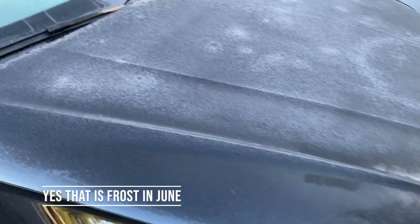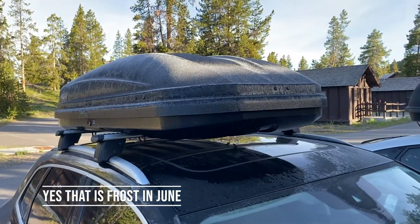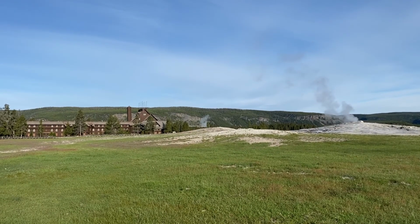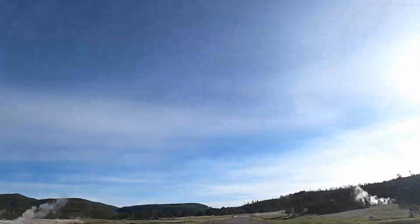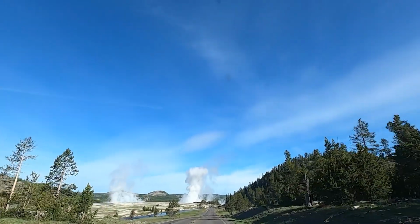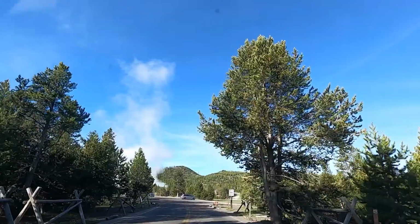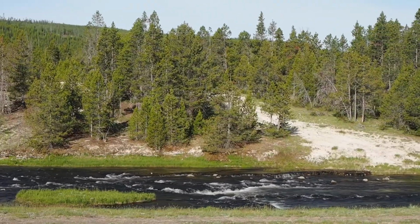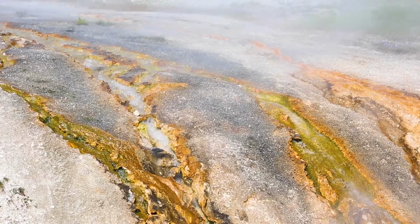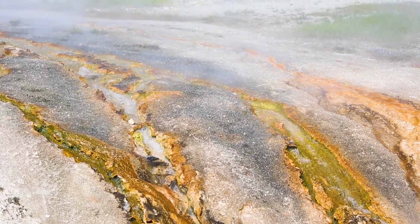Okay, another morning, this is day 9 in Yellowstone. We're here at the Grand Prismatic Spring. It's really steamy this morning, but hopefully we'll get a view of it.